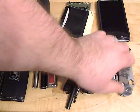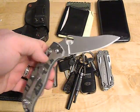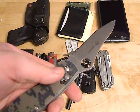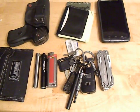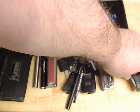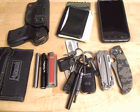Pocket knife. Right now, I'm carrying this Gonzo, the Spyderco Stretch clone. Testing out. I really like these Gonzos for the money. They're a really good value. And this one's really nice. I definitely prefer the bigger pocket knives. I'm going typically with either one of the Gonzos, the Spyderco Endura, the Ontario Rat, or that Kershaw Salvo. So I do tend to go with the bigger pocket knives, typically.